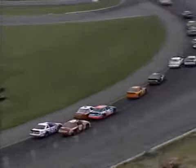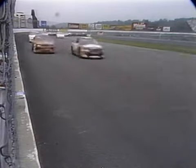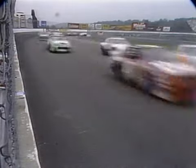I don't know. We're back under green, and we're told this is the same compound spec Goodyear tire they use at this track and have used all season on these cars.